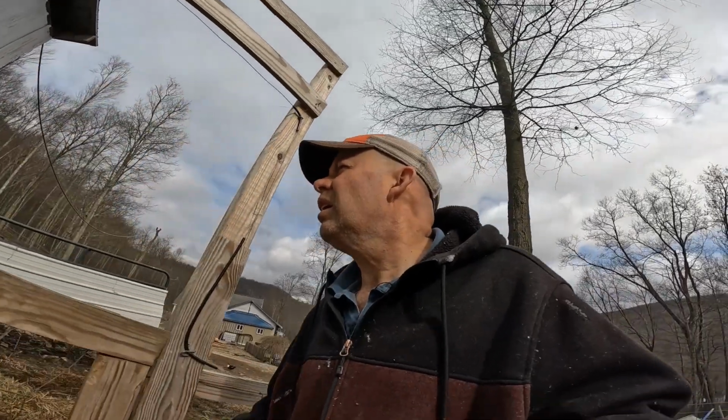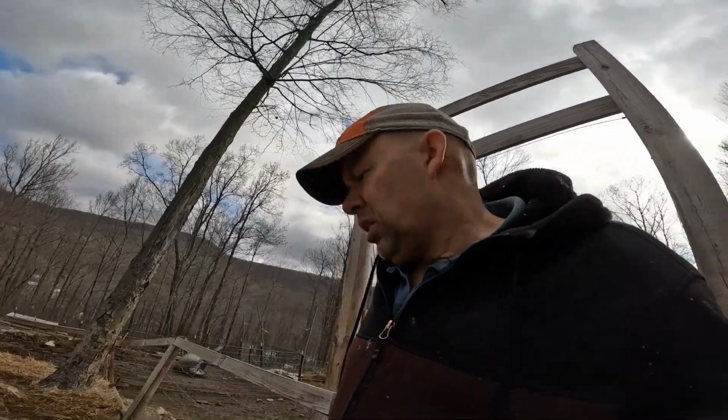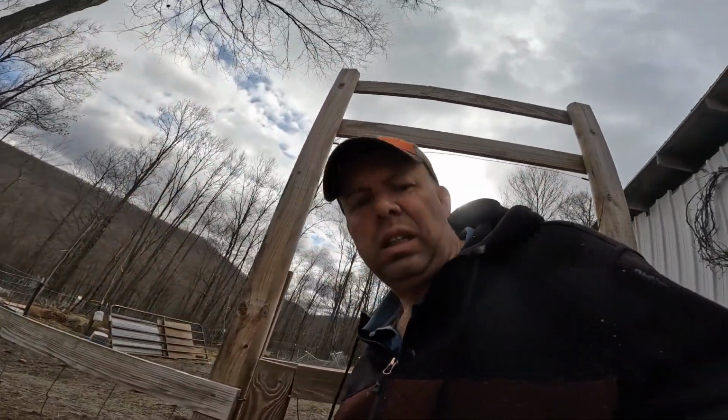I noticed Dexter up here. She's been acting quite strange this morning. She's not going out up on the hay to eat hay with the other goats. She's kind of staying back here by herself. I think I'm going to go ahead and move her over to one of the kidding stalls.